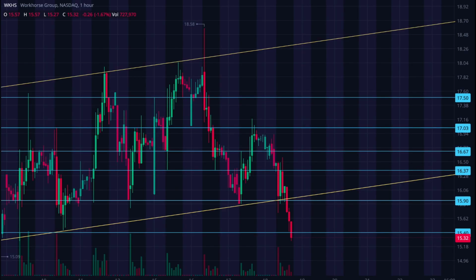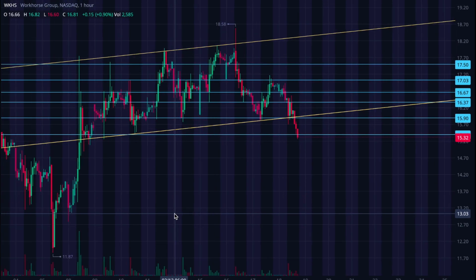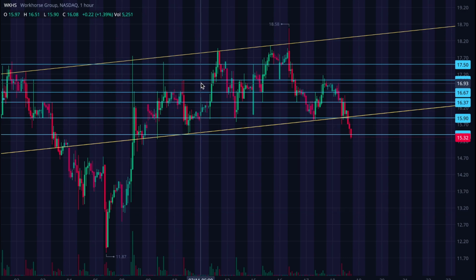And lastly, Workhorse has fallen out of its channel, and it was a nice steady channel. It wasn't one of these crazy, almost vertical kind of channels. So it looked like it was going to potentially be a pretty solid channel to hold. Unfortunately, with all the pressure here, it's come off of it. And this is the lowest price area that I have charted, this 1540. Let's see how it holds there.